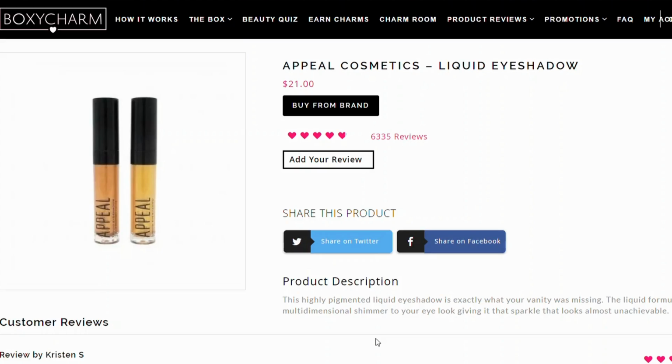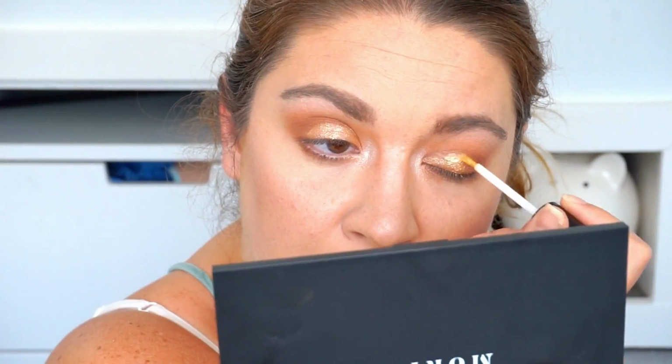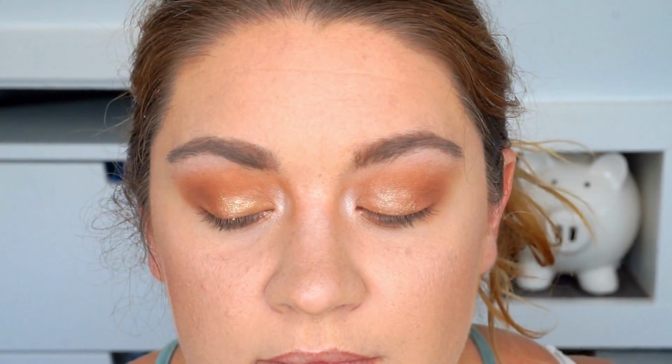Something that I did like to go with this palette though was something I got in my BoxyCharm that some of you may have received. And this is the Appeal Liquid Eyeshadow. This is just like a big sparkle eyeshadow, and I wore it a lot on my lids the past 2 days. Today, I put it in my inner corner, and then I put some of the highlight brightener on top of it, just for right here in the corner, just to liven it up.